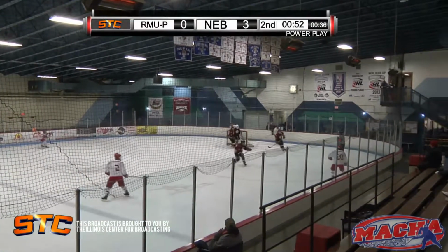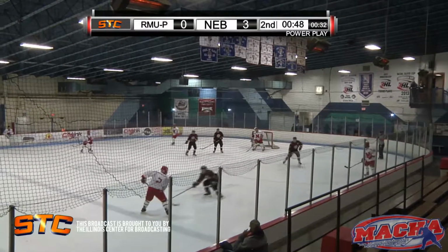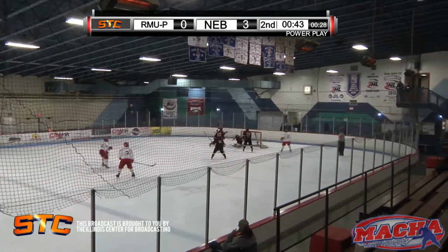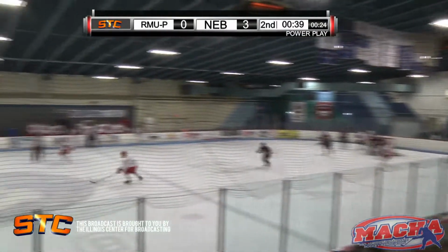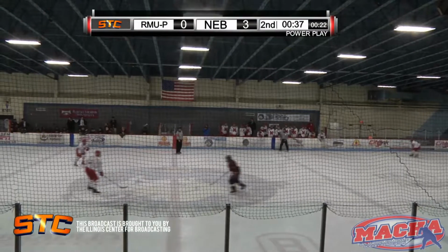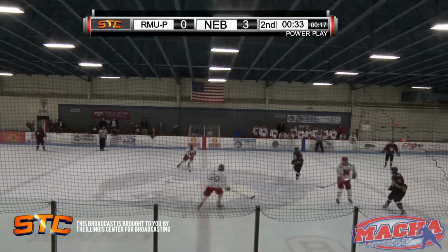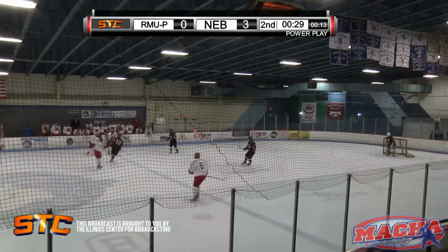Chasing after it for the Eagles, unable to corral it, however. He goes to the near boards. Martin, Brad Martin, left point. Right point. Shot on net, blocked. That puck was deflected by a Nebraska player and knocked out of the zone. And the Huskers are going to have to regroup. Carrying the puck forward at center ice. Dumped into the Eagles zone.